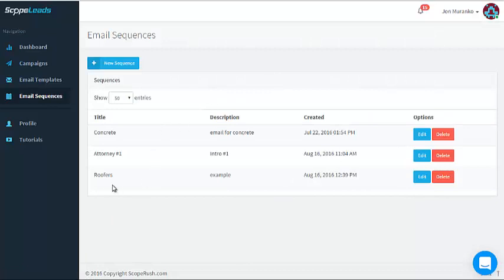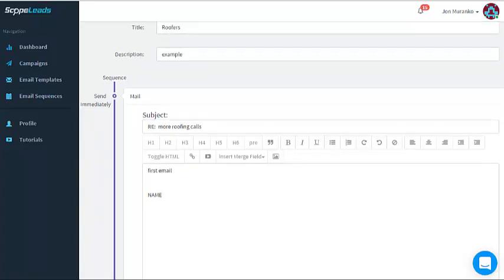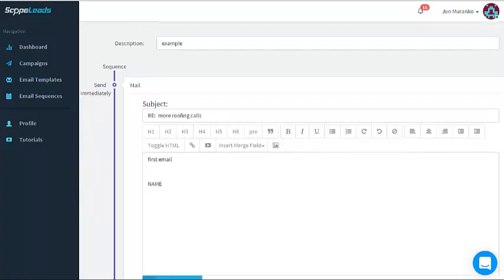All right, so I set up this roofers one right here, and we're gonna hit edit. Okay, so what you do is you title it what the niche is. This is an example one. Now, if you purchase through our link, okay, we're gonna give you some more strategy detail walkthrough on how to set all this up. So you're gonna be automatically generating leads on autopilot.